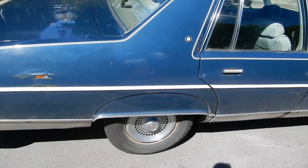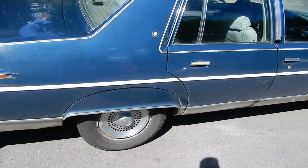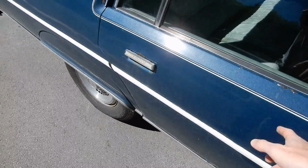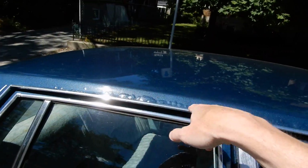But unfortunately, this is actually the worst condition I've seen her. Look, she's got a rust spot here. I don't know how that happened. A little rust here on the door handle. A little disappointing, actually. It's great to see she's still on the road, though. Oh yeah, look at that, big time, all over here.